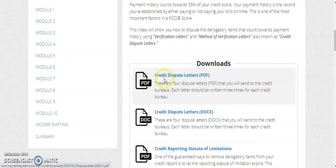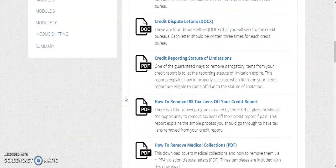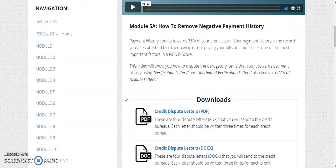They're already filled out. These are PDFs. These are Word documents. The only thing you're going to do is put in your name and your information and then drop it in the mail, and you're going to send it to the 3 credit bureaus, okay? And then if you're able to get them off, the information or your credit score will go up.